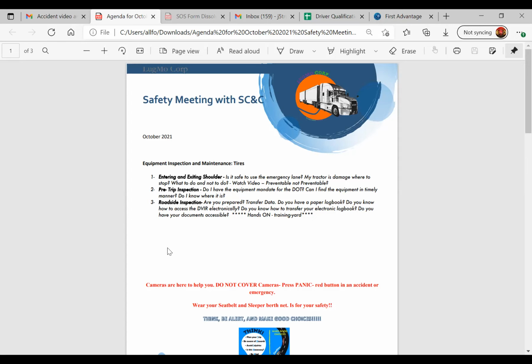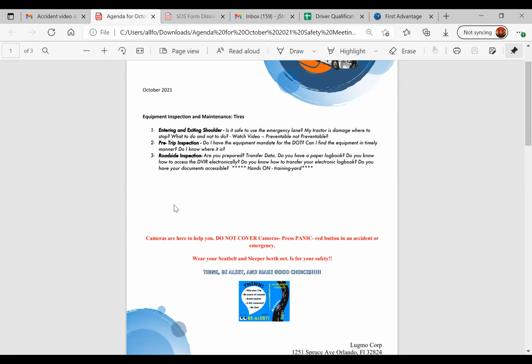So hopefully you can take this information and apply it to your skill set on a daily basis. Also, we'll talk about entering and exiting the shoulder, pre-trip inspections, and the importance of the roadside inspection, including some of the initiatives FedEx put out because their CSA points have gone up. FedEx Ground drivers will probably be targeted a little more for roadside inspections, so those items will be discussed today.